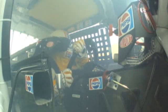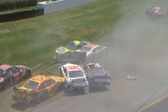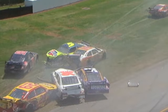I believe Jeff Gordon was the first car sent up and into the wall. Somebody hit Jeff, and that guy started it. Look at that. Looks like a junkyard. All right, boys. Let's go to the garage, see if we can get it fixed. It's because it is.